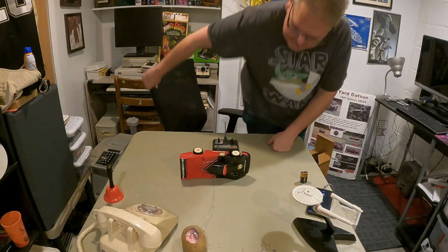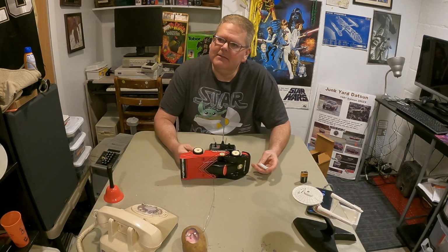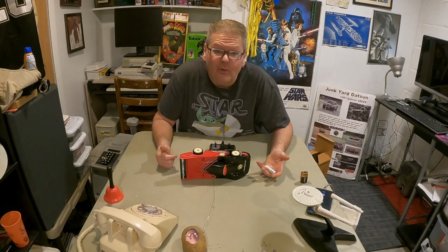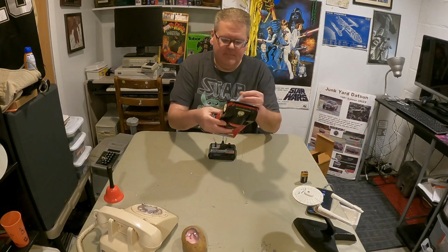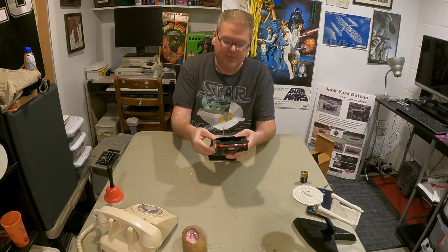All right. 7 batteries. Let me see if I do the math right. 7 batteries. 7 add to 6. I add 3, carry the 1. That's 4,000 volts! Alright, battery number 7. And now we enter a time capsule.